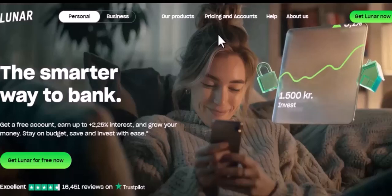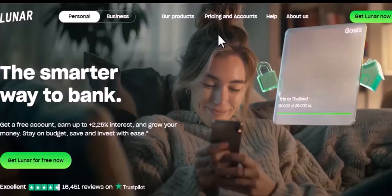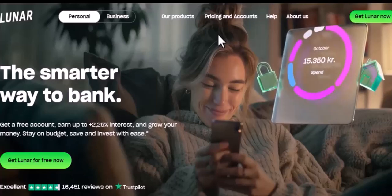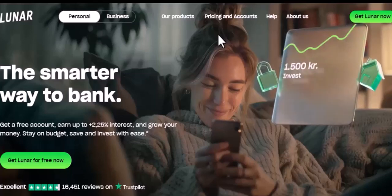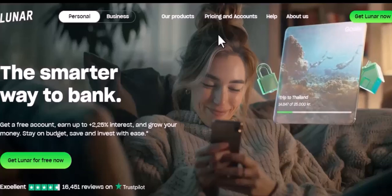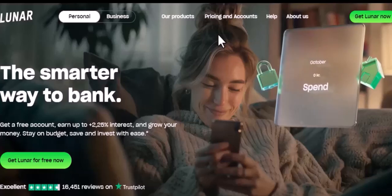Imagine you're planning a dream vacation to Bali, but you need to transfer funds from your lunar bank account to a local Indonesian bank. How long will it take? Let's dive into the world of lunar bank international transfers. Ever wondered if you can send money instantly across the globe? Or if it's still a slow, tedious process?